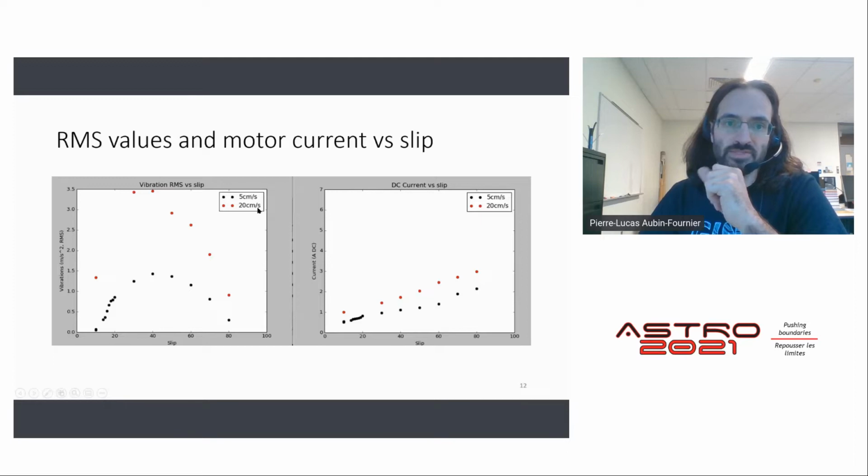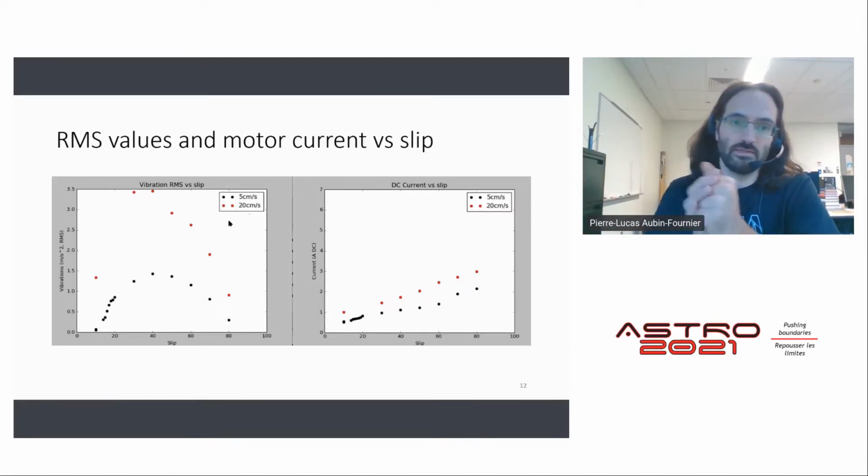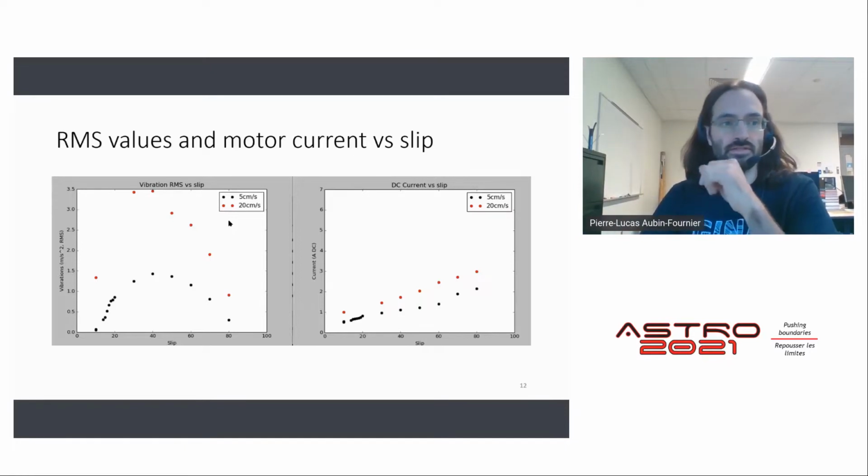Interestingly, also on this graph, we can see we have tests at 5 centimeter per second and at 20 centimeter per second. So as would be expected, when the rover is traveling at a faster speed, the vibrations are much higher. To be able to compare vibrations seen at different speeds properly, on a same basis, some scaling would be necessary according to rover speed.